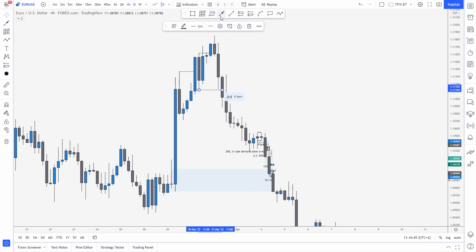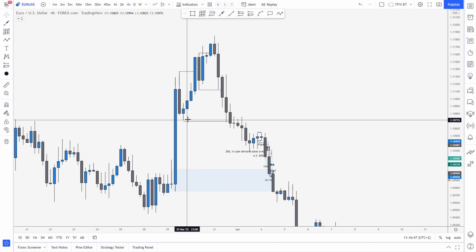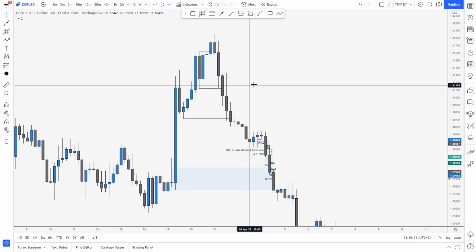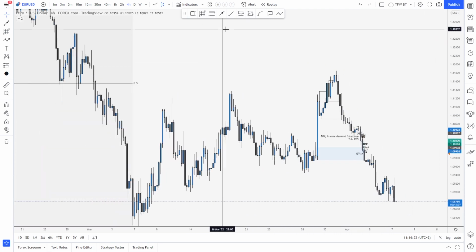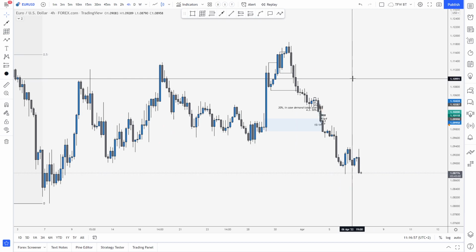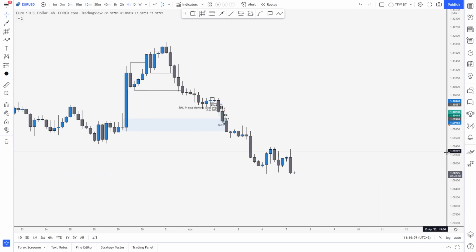So we can also say that those two structural zones right there were broken, and that the 4-hourly time frame turned bearish, right? So weekly bearish, remember, 4-hourly turns bearish, and then the next one, of course, is the daily is going to turn bearish. But at that time, we did not know it.